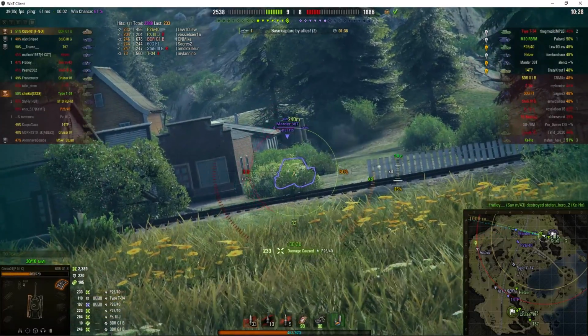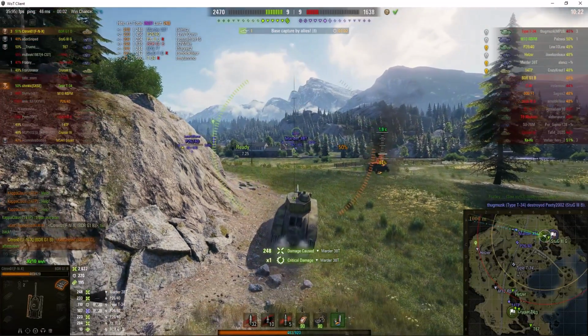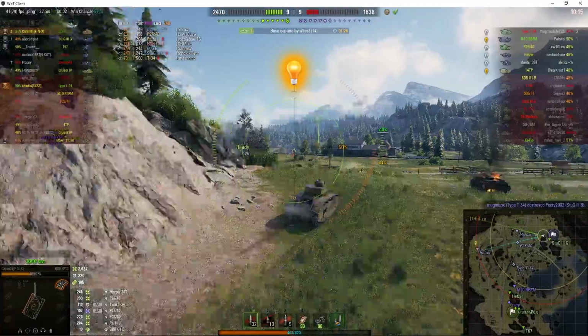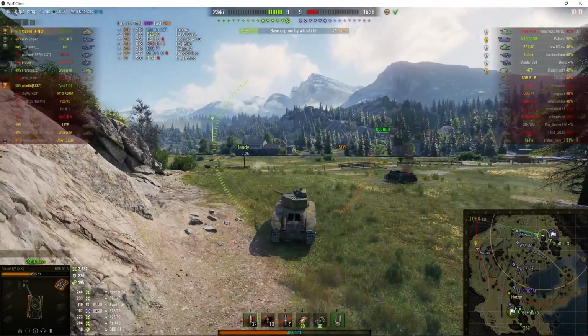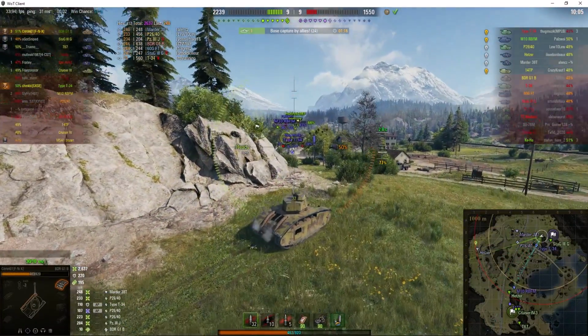Now we've got a Marder 38T. 75mm gun on that thing. Puts a big hit in. The Stug died because he went too far forward. And now he's being told not to go further forward. And we are capping. The scores are even, but I think he's just going to sit here and hold off the enemy from coming back to get a reset.